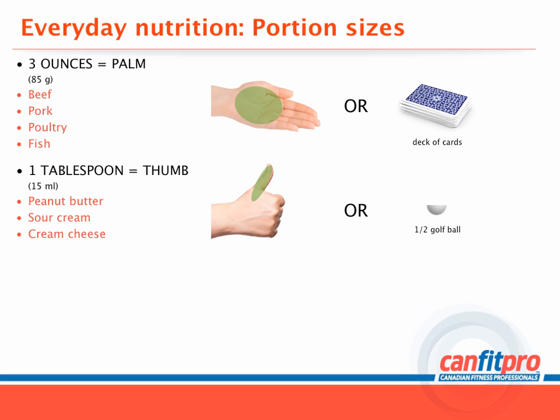1 tablespoon is equivalent to approximately your thumb, which is about 15 milliliters. This would be for peanut butter, sour cream, cream cheese, the types of things that you want to limit the amount that you're eating. This would also be equivalent to approximately half of a golf ball.